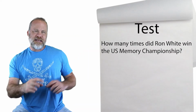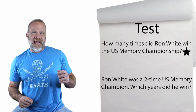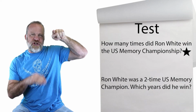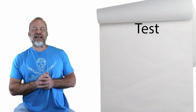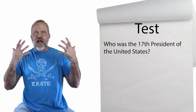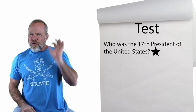Sometimes when you're taking a test, if you don't know the answer to a question and you put a star mark by it and you continue taking the test, sometimes the answer to that question that you skipped is actually in another question. For example, let's say there's a question, who was the 17th president of the United States? And you're like, oh my gosh, I can't think of who the 17th president of the United States is. So you skip it. You put a little star mark by it. You don't stress out about it.